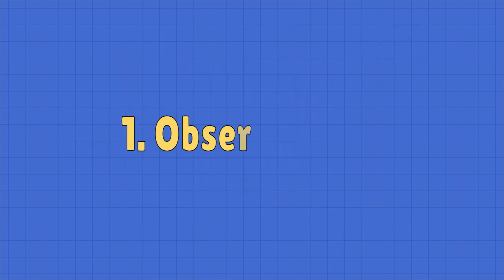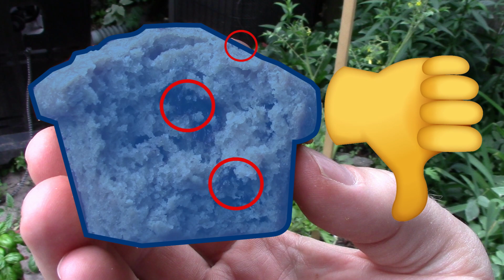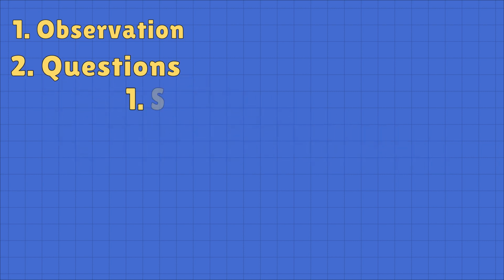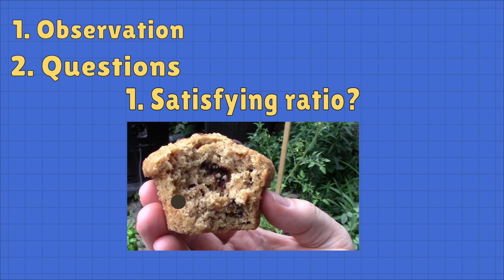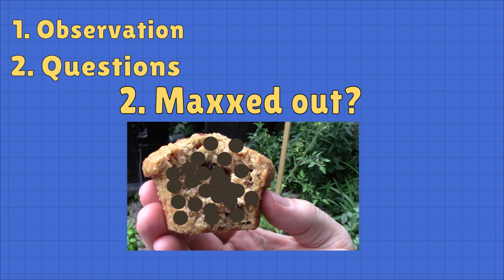First, I made an observation, which was the ratio of chocolate chips to muffin in my muffin was unsatisfying. Then I asked a question. Well, let's ask two questions because they can both be answered in the same experiment. Question one, what is a satisfying ratio of chocolate chips to muffin? And question two, what's the most maxed out number of chocolate chips we can have in a muffin?